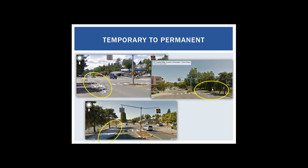And here's the marking shown, the pedestrian signing. Again, this is in advance. It's up high enough that it probably won't block. This looks like a temporary situation over here as well, another one where they've done that.